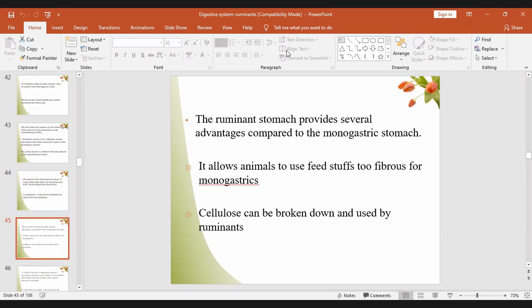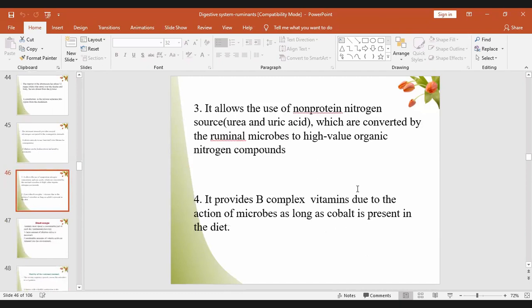The ruminant stomach provides several advantages compared to monogastrics because they are used to eating a large variety of fibrous food. Cellulose can be broken down. It allows the use of non-protein nitrogen, urea, uric acid, which we can feed to the animal in a limited proportion. That can be converted by the rumen microbes to high value organic nitrogen. The non-protein nitrogen, like urea, uric acid, we can mix with ruminant food, and it helps to make high value organic essential amino acids. It also provides B complex vitamins, which is again the action of microbes.